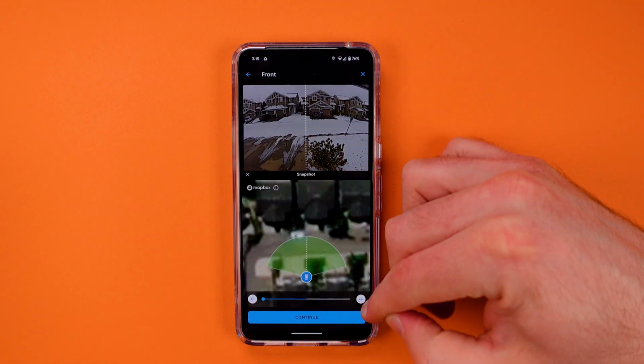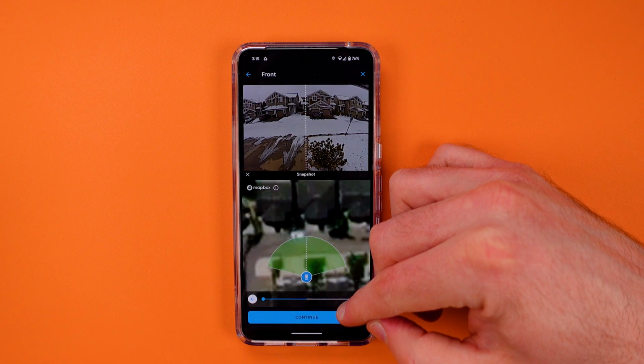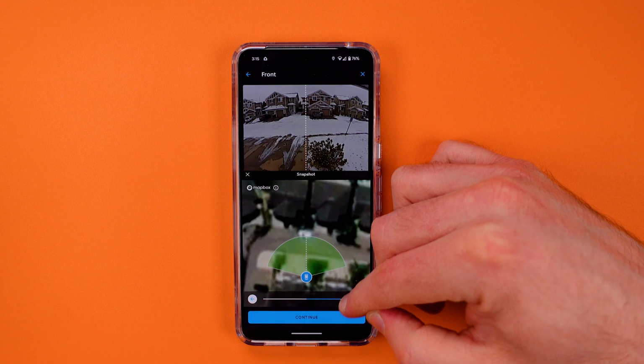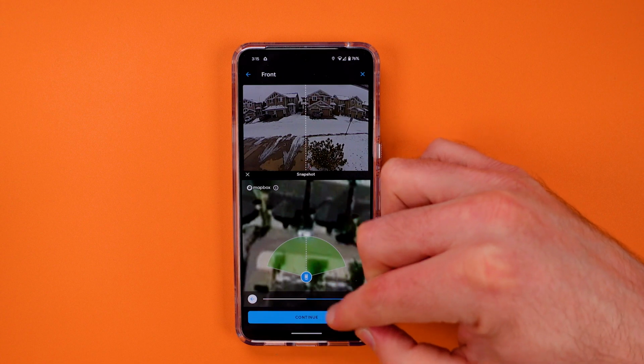When that is combined with what is called the pre-roll feature, then you're getting all of the information you need to understand why someone is coming up to your home or what they're doing on your property.